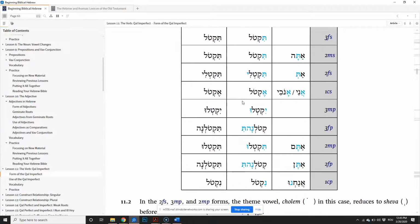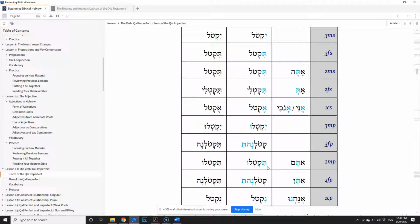I don't really understand what's happening here. I've got typos. Oh, gee whiz. Hopefully your printed book looks different. But you can see that I've got an obvious, really bad typo on the 3FP and the 2FP. This tav hirik is supposed to be at the front, and this one is as well. So, gee whiz. Thanks, Logos.